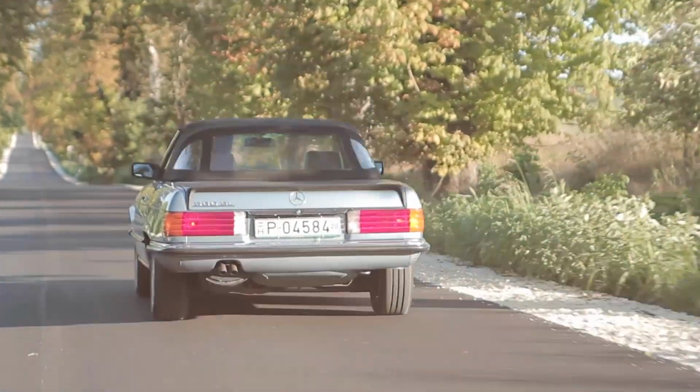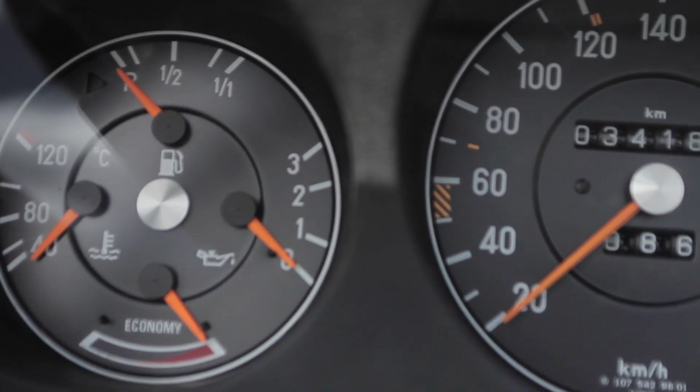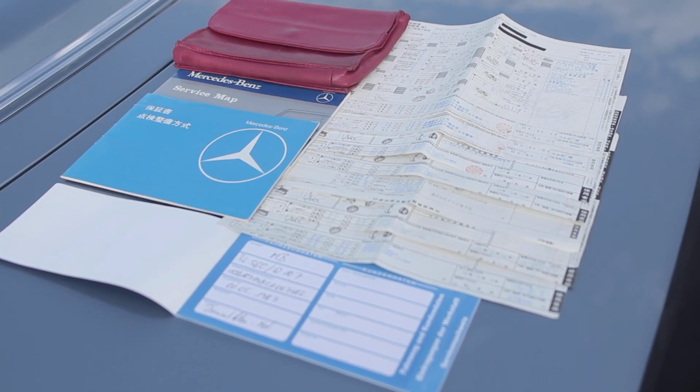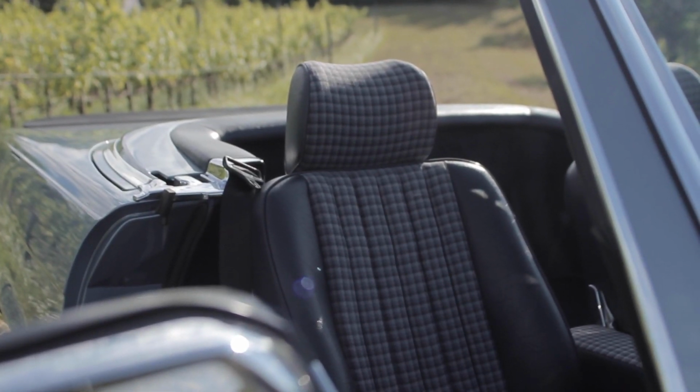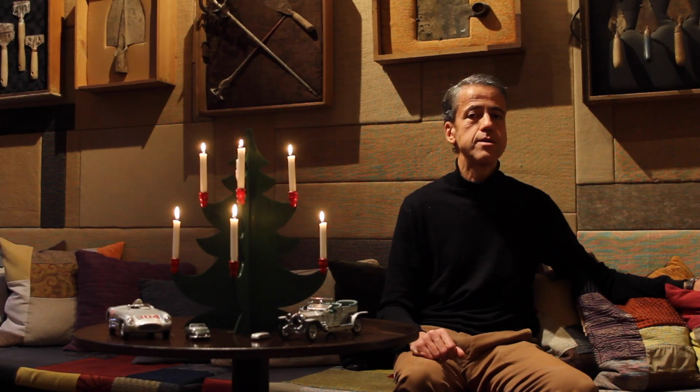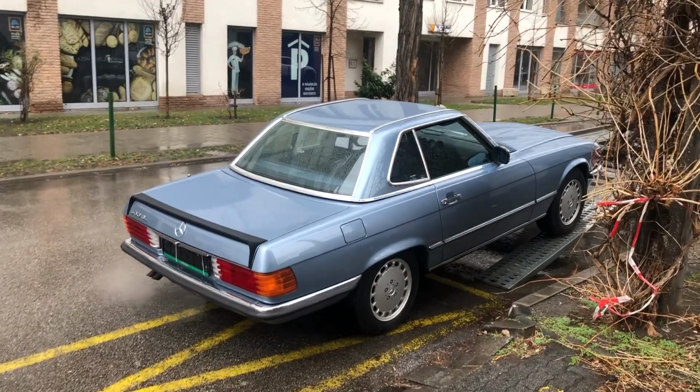Then there's that Mercedes R107. Factory original paint, 34,000 kilometers, full service history, the best possible color combination. What's not to like about it? Not much. And this fantastic car has now moved from Hungary to a collection in Belgium.